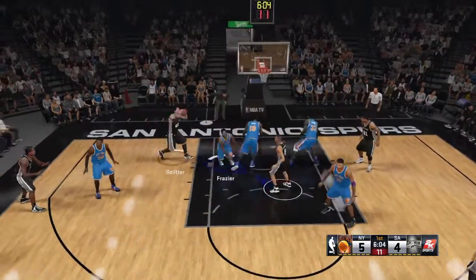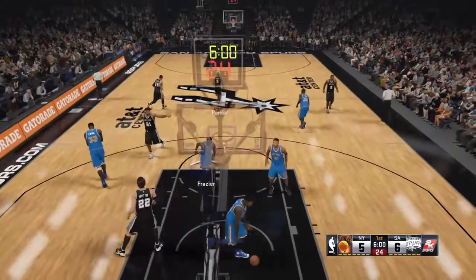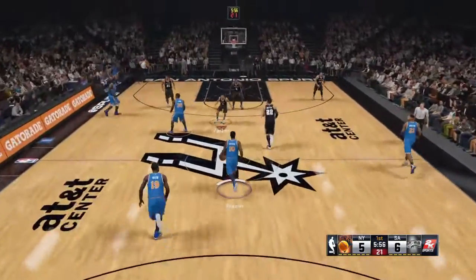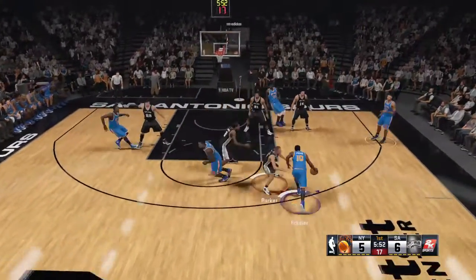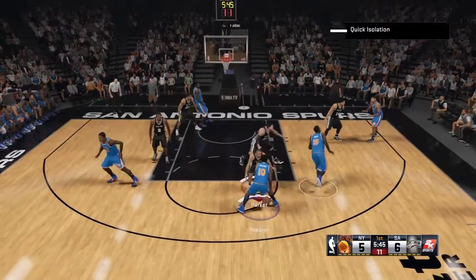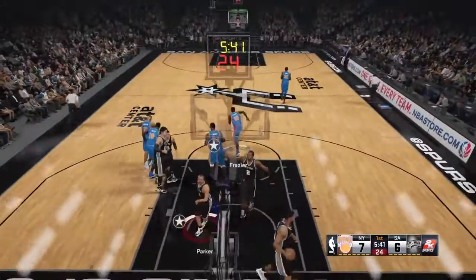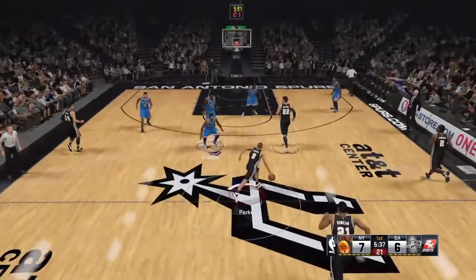Parker drives in. Here's Splitter, and he jams it with authority. How about that now? What a sensational finish. Oh, got to be able to get some hang time to do that one. Yeah, you got to rise and levitate. Suspend yourself. And glide. You got to glide in and reverse it home. So sweet. Here is Frazier following the bucket by the Spurs. And the shot is good. And the offense, 3 of 4, a solid start for this game.